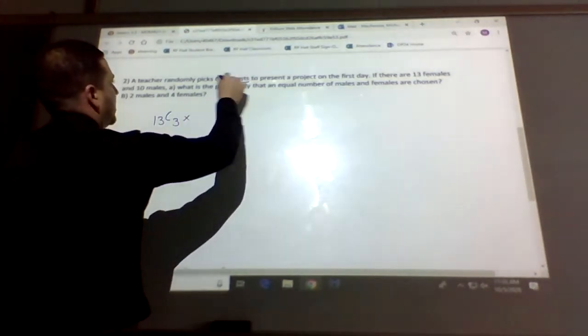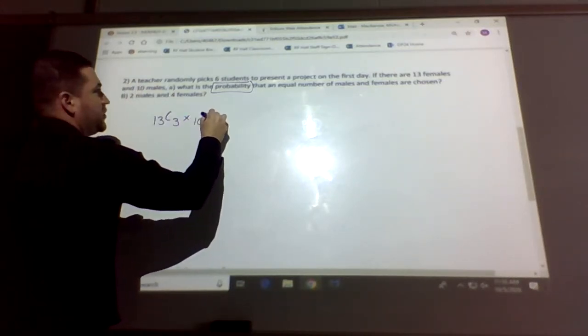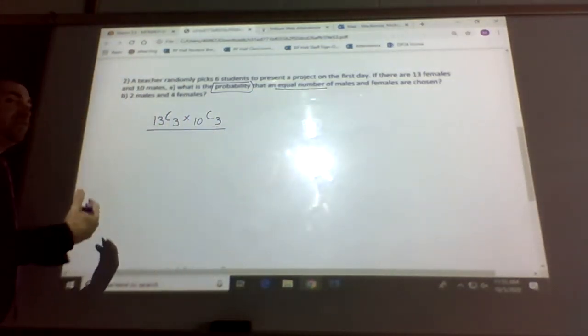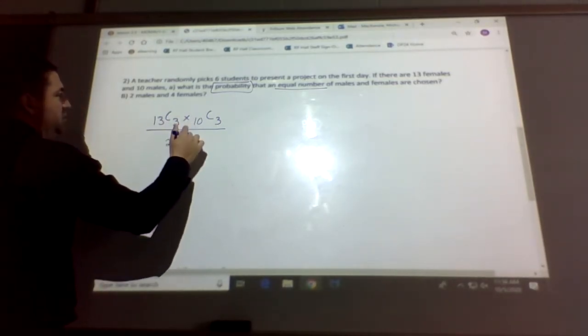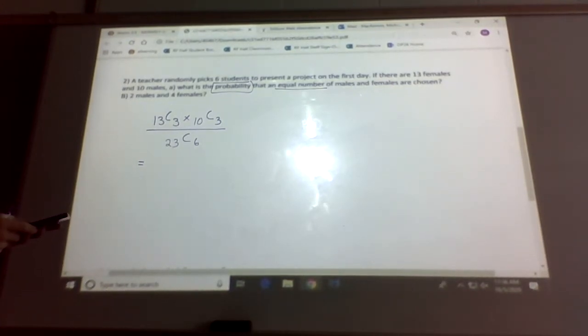So we're doing probability, so we have to have a fraction. 13 females choose 3, and then we have 10 males, and we are choosing 3 of them as well because we want an equal amount, which is 3 of each. All over the total number of ways you could choose them. So 23 in total, and you're choosing 6. So 13 choose 3 times 10 choose 3 divided by 23 choose 6.